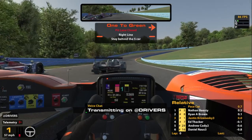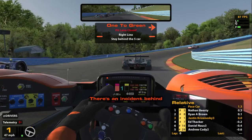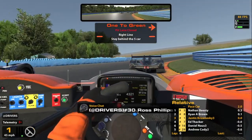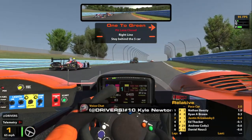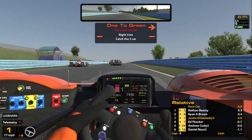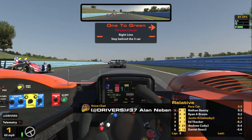Full disclosure, I haven't raced this car in 5 years, so I'll try not to be that guy. I think most people need to worry about their own damn cars. That's what I think. All right. Yeah, I'm going to be honest and say the HPDs are just as bad, if not worse. I think we've wrecked out 4 of them, and we haven't even got to the green flag. That's pretty crazy.